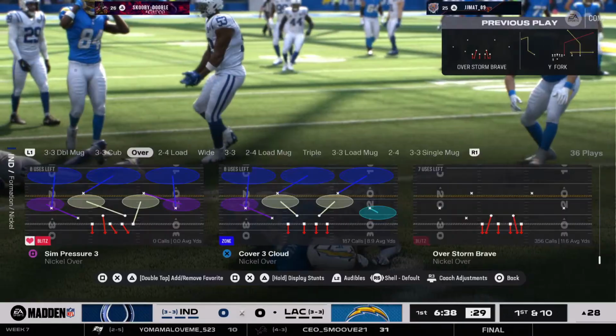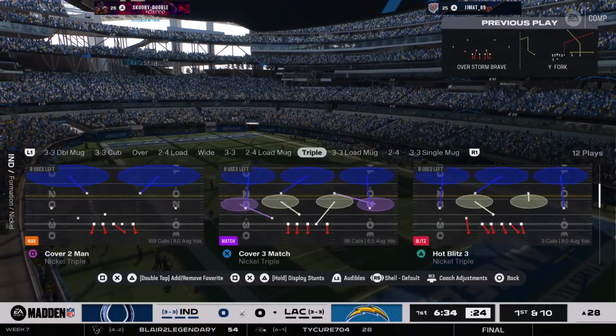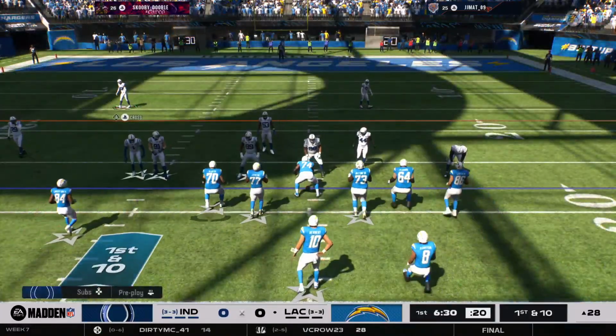Really nice job there, Mike. I mean, he sees the blitz coming and just gets the ball out of his hands. Understand where your outlets are. It results in an easy pitch and catch and moves the chains.